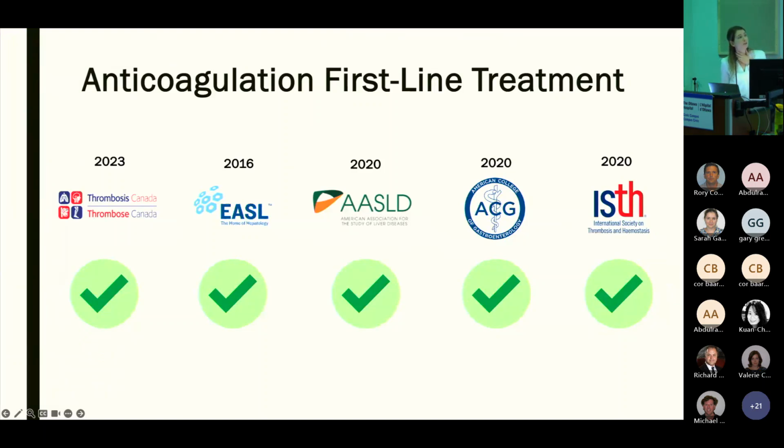So anticoagulation is first line treatment based on all four of the guidelines we've talked about already, as well as from the International Society on Thrombosis and Hemostasis' most recent guideline. Unfortunately, though, due to patient comorbidities and the heterogeneity of this disease, as we've talked about already, rarely is treatment all that simple. There's a number of considerations that we need to be thinking about, and of course, we're not alone in making these decisions. We're lucky here that we always have thrombosis, and we can talk to them about these patients, and they can help guide us in our treatment.